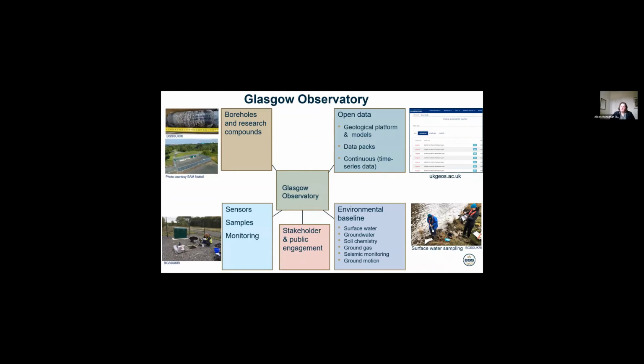So the observatory, as you can see, is a number of boreholes, but it's a lot more than that. So we've got boreholes in research compounds, and down those boreholes are a lot of sensor cables. So there are electrical resistivity tomography cables, and there are fibre optic cables for direct temperature sensing, and there are obviously hydrogeological data loggers down the boreholes, and the boreholes are there for groundwater monitoring.